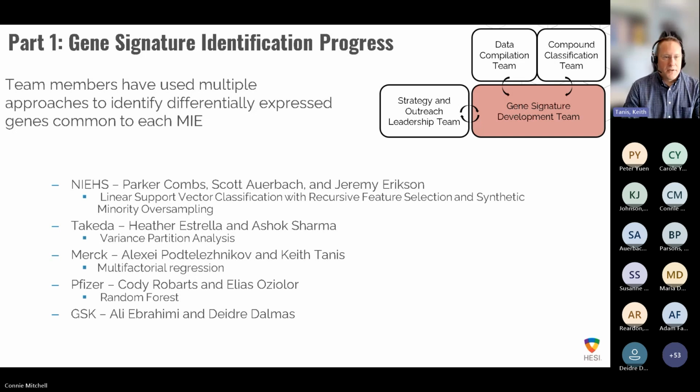All right, so progress on the gene signature identification work. We presented last year when we met that we parsed out the data to various different groups from the working group, including NIH, EHS, Takeda, Merck, Pfizer, GSK, and really allowed each of these groups to take their own approach to the data. We didn't want to bias this analysis up front. We wanted to see if folks took this data on their own, what they would come up with and how those data would overlap. So last year we had just received preliminary results back from these various groups, and we were really excited to see that indeed we were seeing overlap in the responses. And then this year we've been working, based on those results, to align our approaches across the groups, making sure we're using consistent treatment groups, et cetera, to shore up those signatures.